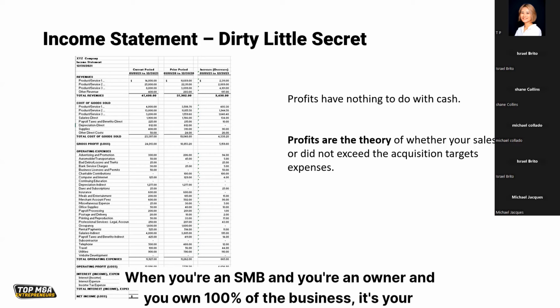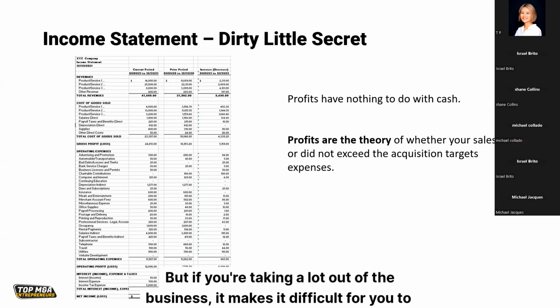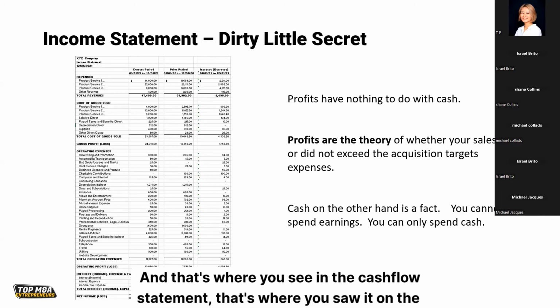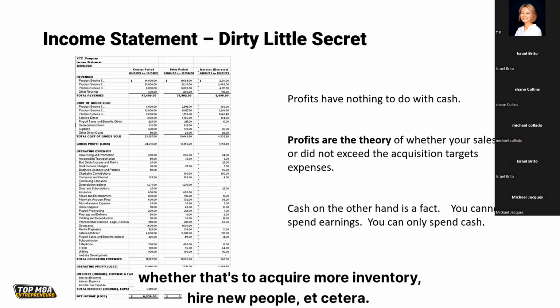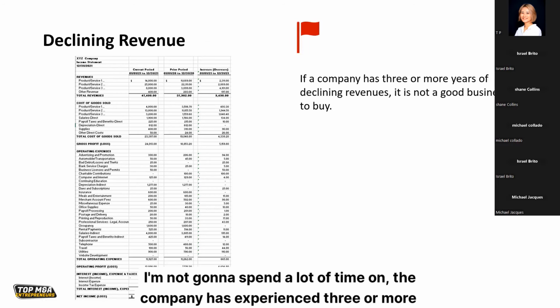When you're an SMB owner and you own 100% of the business, it's your prerogative to do whatever you want with that cash flow. But if you're taking a lot out of the business, it makes it difficult to value the business if someone is going to try to buy it. All right. Cash, on the other hand, is a fact. That's what you see in the cash flow statement, and that's where you saw it on the balance sheet. You can't spend these earnings at the bottom line, the net income. You can only spend cash, whether that's to acquire more inventory, hire new people, etc. All right. Declining revenue. We all know what that means. I'm not going to spend a lot of time on it.